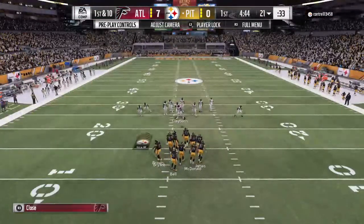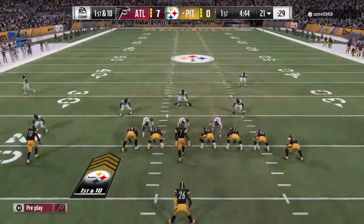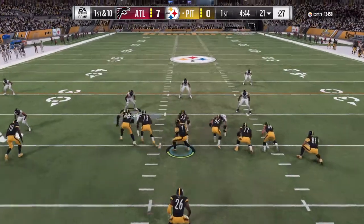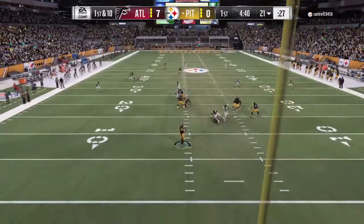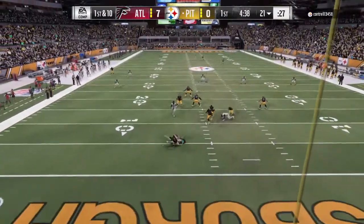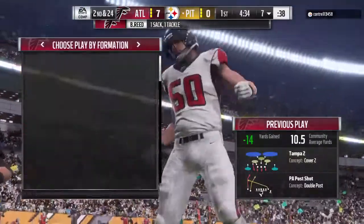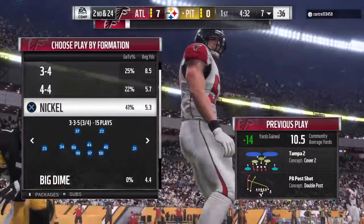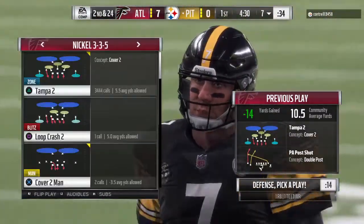Looking to jam the receivers at the line here. Press coverage look defensively. Now a play fake here on first down. And a big loss here as he's taken down. Brooks Reed able to get in and run him down for a loss of 14.